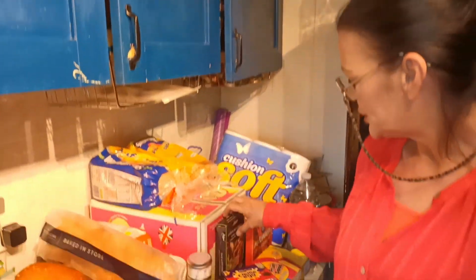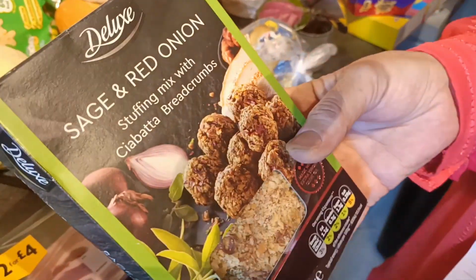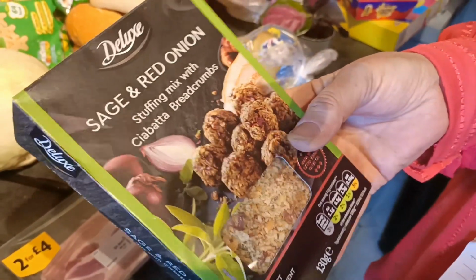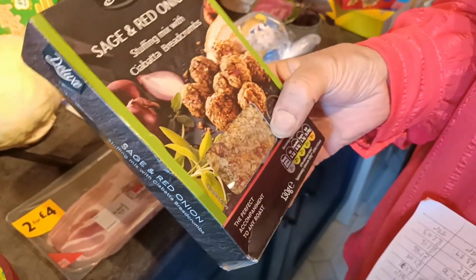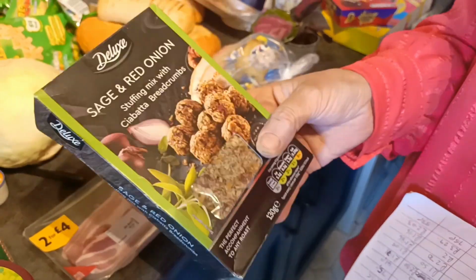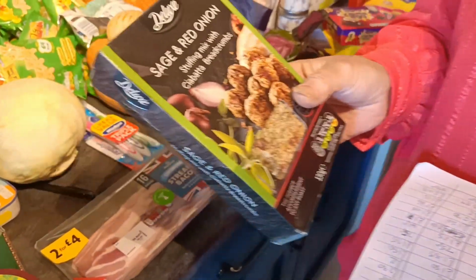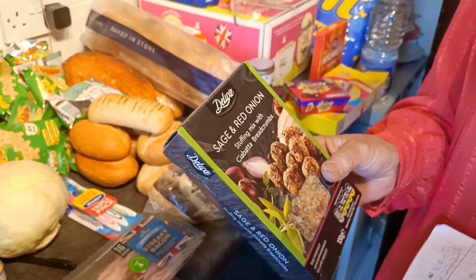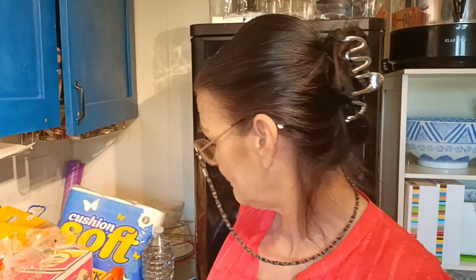This looked quite interesting. I think I've picked up one before. So it's a sage and red onion stuffing mix with ciabatta breadcrumbs. And as we love the ciabatta so much, I thought, yeah, that would be really nice. So probably have that at the weekend with our next roast. Cost me 42p. Should have been £2.20. So it's a £1.78 saving. Wonderful.